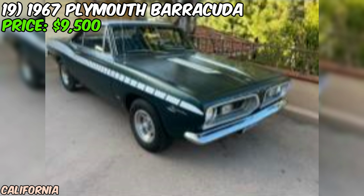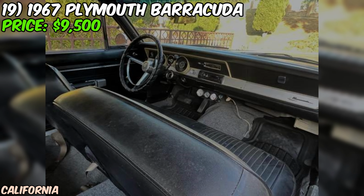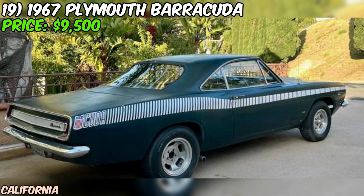The interior of this Barracuda is also described as nice, which is a big plus. Too often, classic cars have been neglected on the inside, but it sounds like this one has been taken care of. The photos show a clean, well-maintained interior that looks like a comfortable place to spend some time. As for the exterior, the photos show a classic Barracuda in what appears to be decent condition. There's no mention of any major rust or damage, but of course it's always a good idea to inspect the car in person and get a sense of its overall condition.